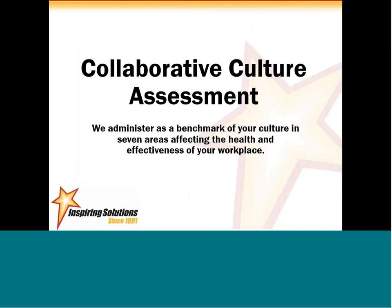To start the process and working with the client, we like to understand a little bit about those 7 qualities. So we have created a culture assessment that we use to benchmark your culture in those 7 areas affecting the health and effectiveness of your workplace. And the questions are listed there on your handout. You'll see for each of the 7 qualities, there are 4 or 5 different indicators that we ask you to rate on a scale of 1 being never, 2 sometimes, 3 usually, and 4 always.